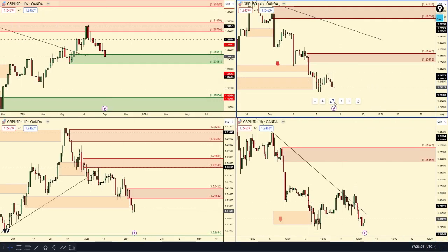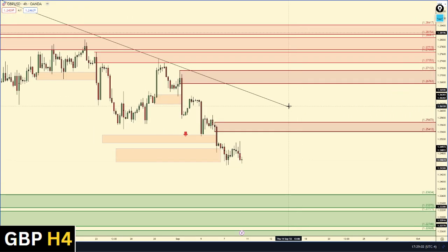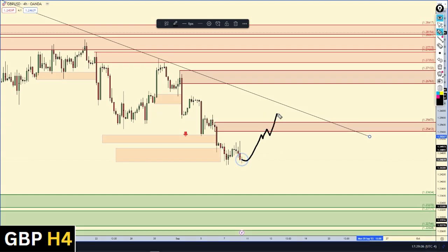Now, there's really 2 options here for longs. The more aggressive route for an entry would be something like this, on the 4 hour chart, where we break 4 hour supply zone and we have 4 hour demand. That would be your confirmation trade like that as we come off of demand. The safer bet would be something like this, where we can remove not only the supply but also the downward trend line. That would be the better looking confirmation. So if we get something like that, that would be your confirmation.